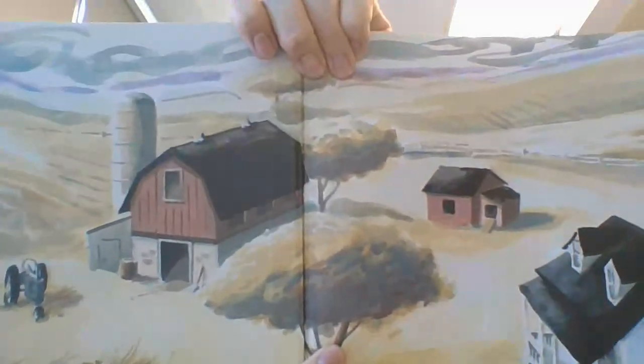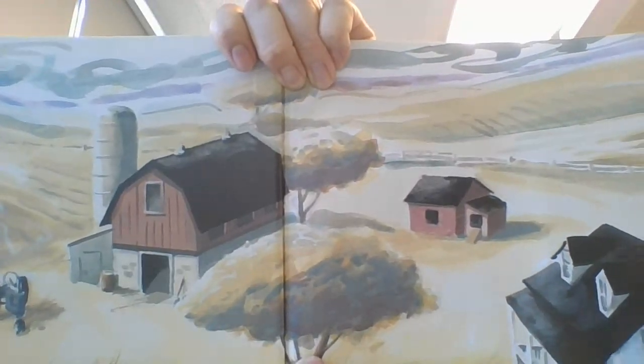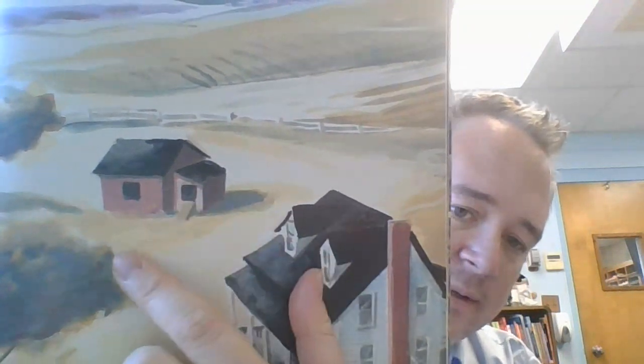So this story looks like it's happening on a farm, right? And isn't that a beautiful, beautiful painting of a farm? So that's called watercolor. And it's a special kind of painting that they do, and they use water. And you can see the pictures are a little bit cloudy. That happens in watercolor. But that's a really beautiful way to paint a picture, isn't it? So let's read our book, Duddle Puck, the Puddle Duck. Here we go.